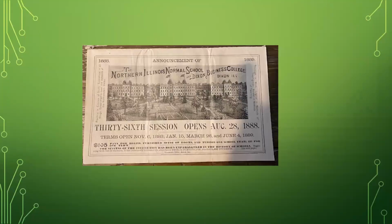There we go. I thought this pamphlet was really interesting. Inside it shows courses available for that term, and it gives you an idea of what the school was like in the late 1800s. And can you imagine paying $105 for one term of tuition and board? That just amazes me.